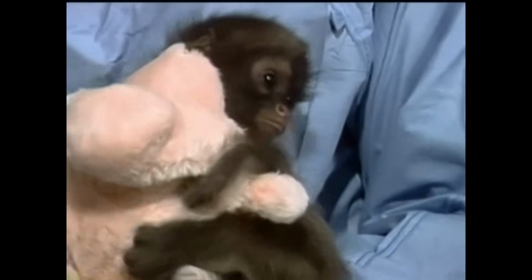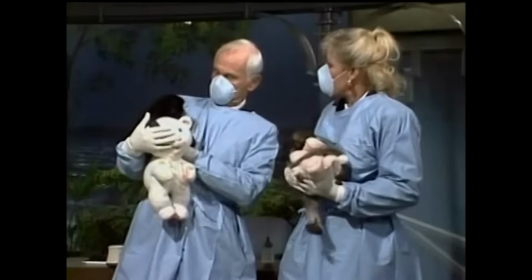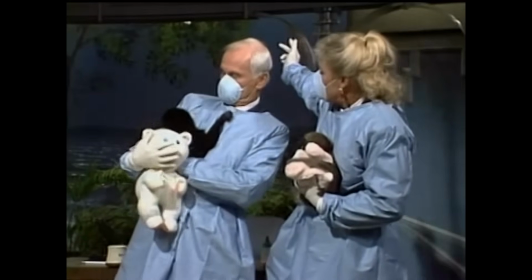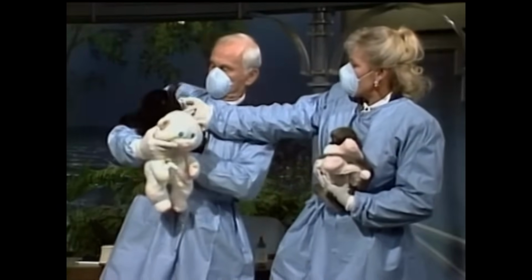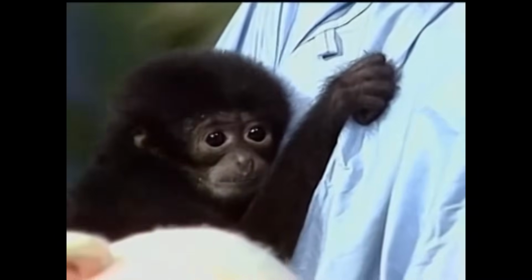She's about 5 months. This one's 9 months, and both of them, living high up in the trees, would have to cling to the female to survive, because the female is literally leaping from tree to tree up to 50 feet. And so if they don't hang on, they're in serious trouble. And they have special hands that they use like hooks for grasping branches, and they go arm over arm from one tree to another.